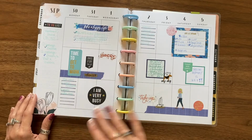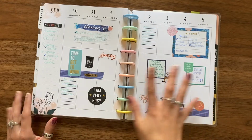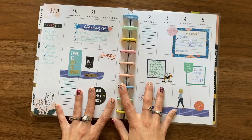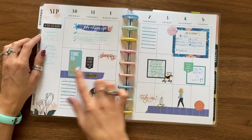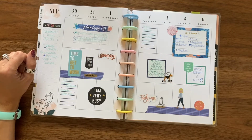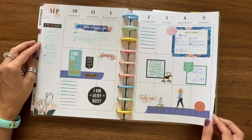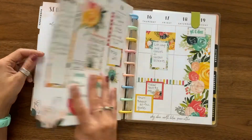Now we're really close. Here's a September spread. I'm pretty sure this is all chores. This is the week before my parents came to town, and so my focus was fully on cleaning the house for when my parents came. Another week where I just wrote it out.